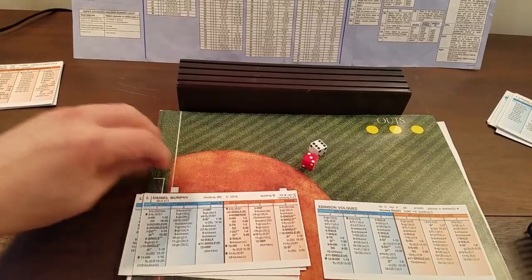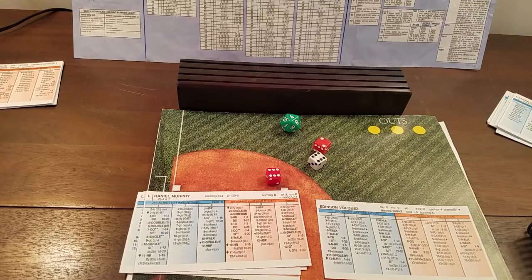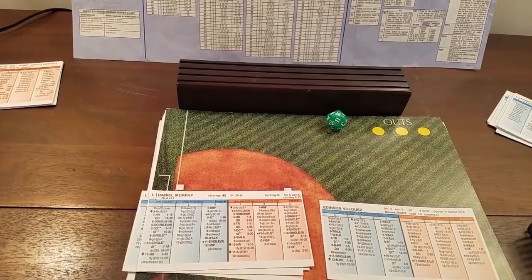So Murphy will step to the plate. Roll the D20. Nothing there. 6-8 against a lefty for Volquez. 6-8 is a 1-13 single. 14-20 will be a ground ball to first. And that's a ground ball to Bohr, and the inning is over. So nothing doing for the Nats.